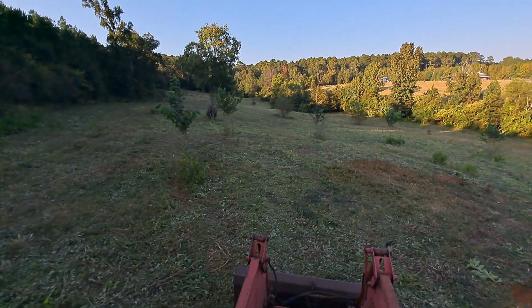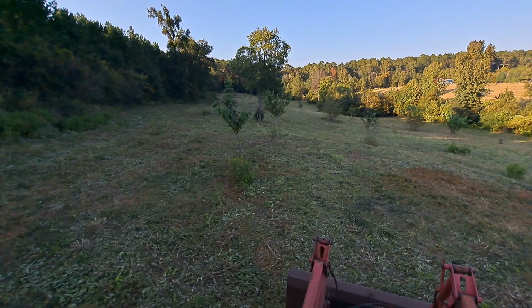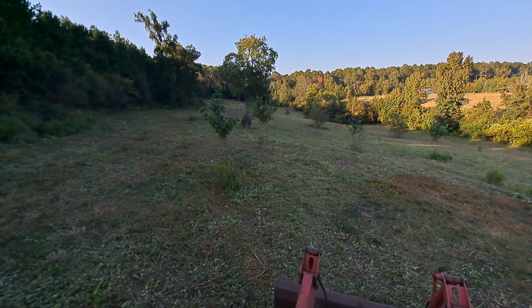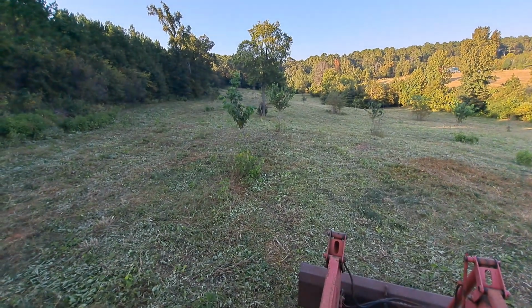So my point is that when you do these things, if you get the opportunity to clean up a piece of property like this, leave some trees in there. Leave some trees, get a chance to look at them. Some of them may stay right here. I may leave some of them.